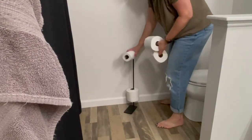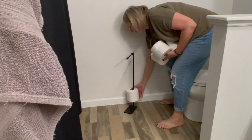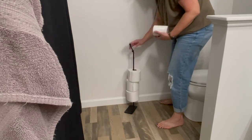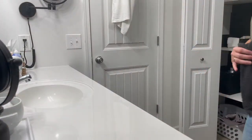Last year when we redid our master bathroom, I decided I didn't want a toilet roll holder on the wall any longer. I found this multiple one at Target, so I'm just going ahead and filling that up right now and then switching out the hand towel to a fresh one.